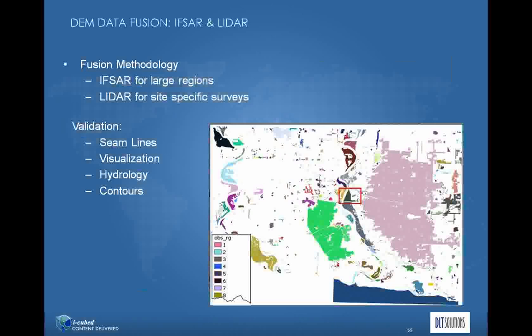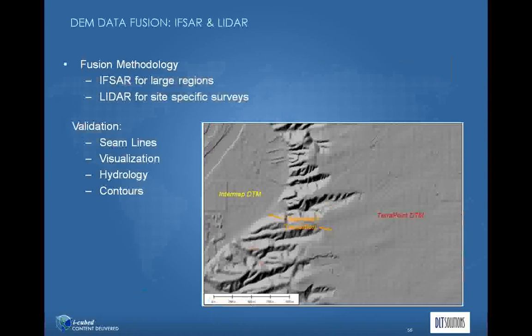And then they can be edge matched into a surface like this, where it's virtually undetectable in terms of where you move from one to the other. Once again, it's a fairly intense process of editing and quality assurance to make sure that there aren't any disconnects between the two. They check seam lines and how it works in a visualization scenario, make sure the hydrology works well, and that the contours that are generated from that don't show any disconnection between the two different types of data.